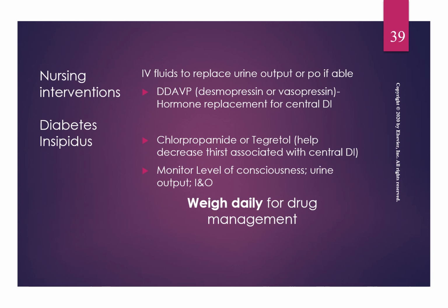All right, nursing interventions. So IV fluids to replace urine output, or PO if able. They may give DDAVP, which is desmopressin, or vasopressin for central DI. Tegretol may also help with the thirst associated with central DI. We monitor level of consciousness, urine output, I and O, and then it's really important to know that the patient must be weighed daily for drug management for these patients.